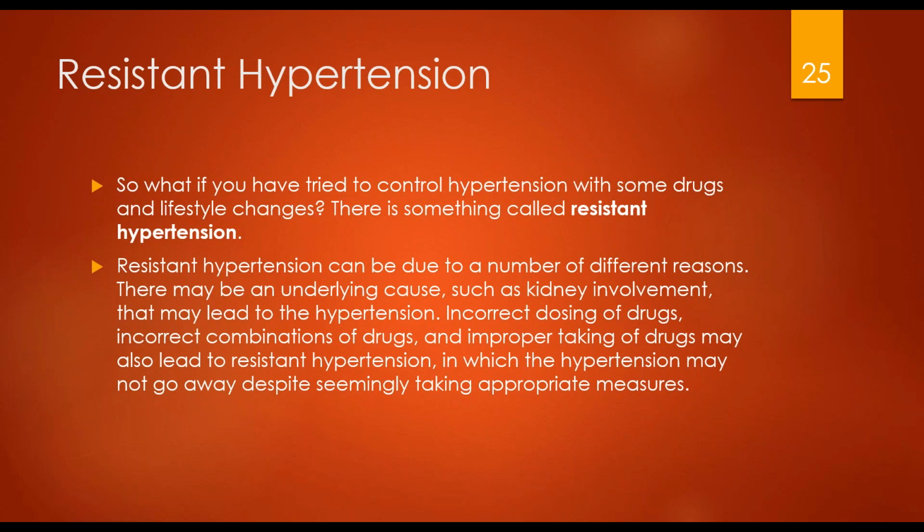they have something called resistant hypertension, and this is just not really understood very well, but it's due to one risk factor or another being really heavily weighed in that patient. Obviously incorrect dosing of drugs, incorrect combinations of drugs. If a drug has an interaction with another drug, it may cause some improper interaction, or if the patient is not necessarily taking the drugs adequately, if it says take it once a day, but they only take it once every 2 days, once every 3 days, once every time they remember.